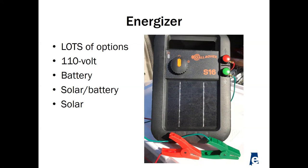And so the brand that you'll see in the pictures today happens to be the one that we utilized for this particular project. But there are lots of options. There are lots of different manufacturers out there that produce not only the energizers, but other components of these electric fences.